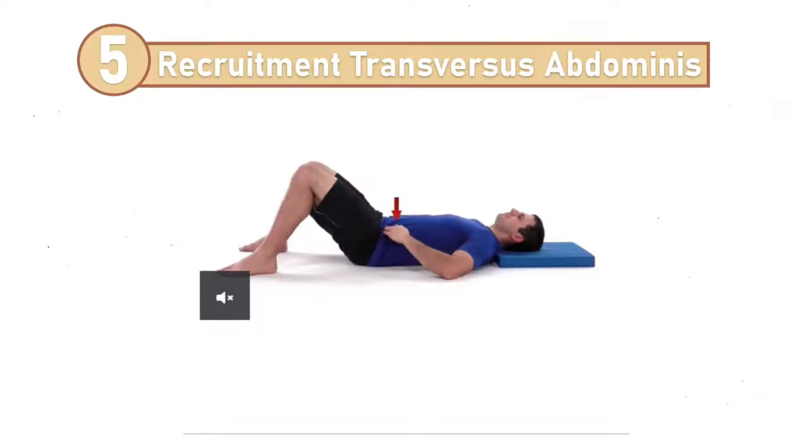abdominal activation or any movement of the pelvis. To assist contraction, gently tighten your pelvic floor muscles at the same time. Hold for 5 seconds and repeat 10 times daily.